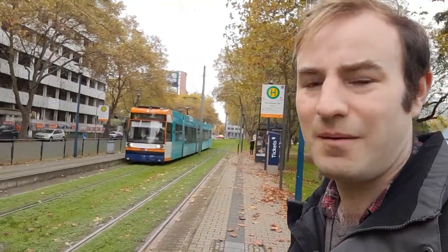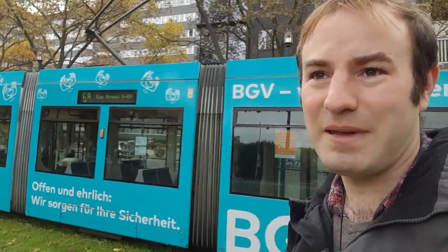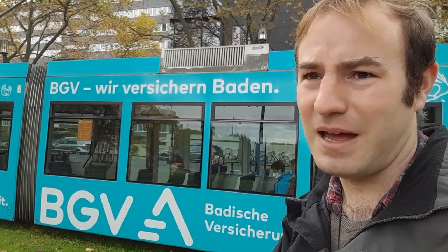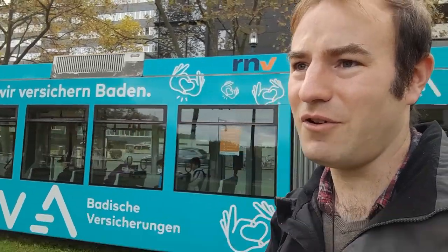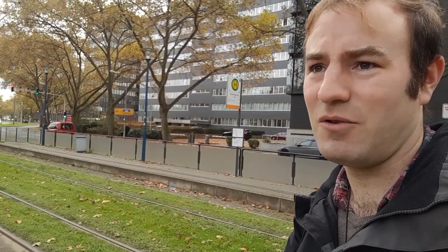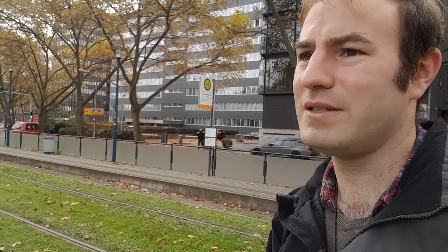An interesting thing to do with the numbering systems, I'll be able to point out, is 5615. So you've got really quite a big network. You've got the Mannheim system, the Ludwigshafen system, the Heidelberg system, the interurban line which links Mannheim and Heidelberg, and there's also the Rhein-Haardtbahn line. So you've got five systems, and they each have their own prefix number. So the 5 prefix means it belongs to Mannheim, 2 belongs to Ludwigshafen, 3 belongs to Heidelberg, 4 are the interurban ones, and I think 1 is the Rhein-Haardtbahn.